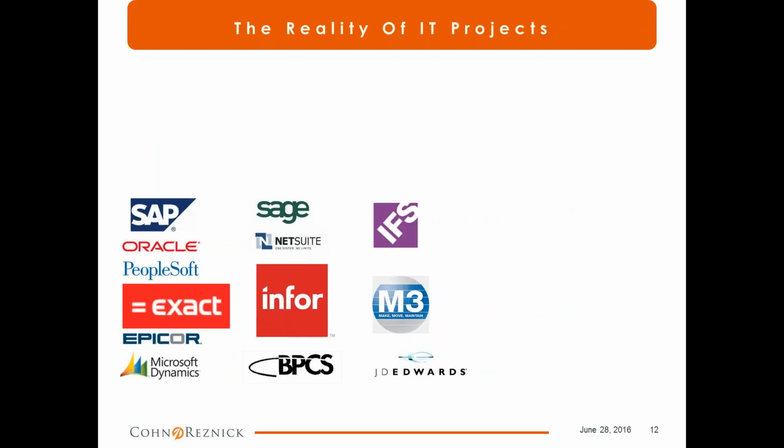These are some of the key packages that we work with, and those are the most common ones from the ERP standpoint that are in the marketplace. I think most of you will recognize all these names.